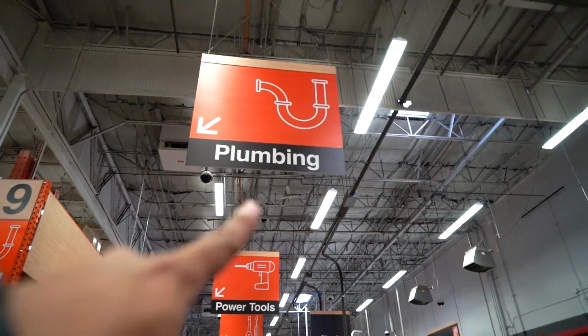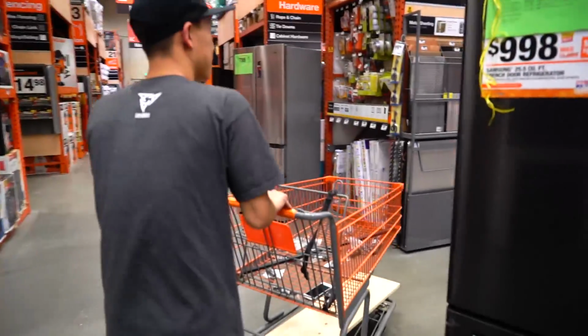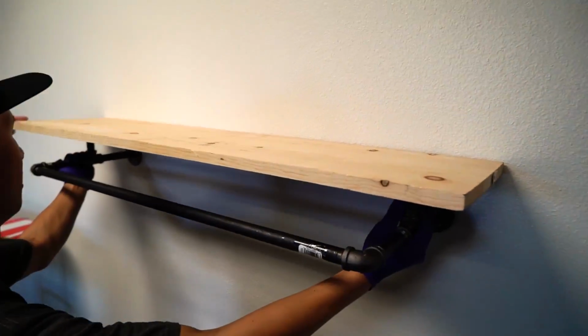And it's like a little DIY, so we're gonna head to Home Depot right now, get the supplies, and then probably assemble it tomorrow. So we'll show you guys the progress. Coming. Hey. That's gonna look tight if we wrap it though.